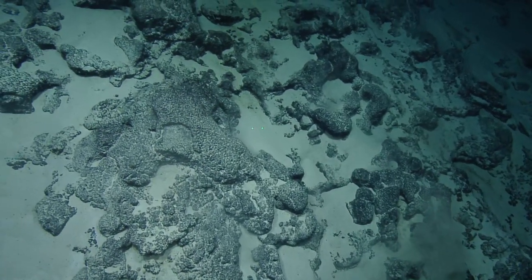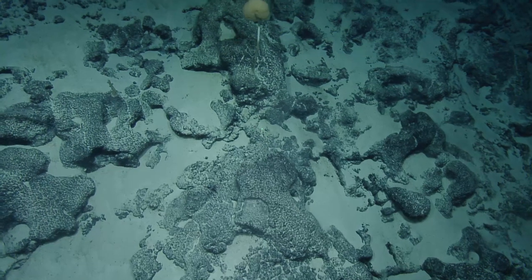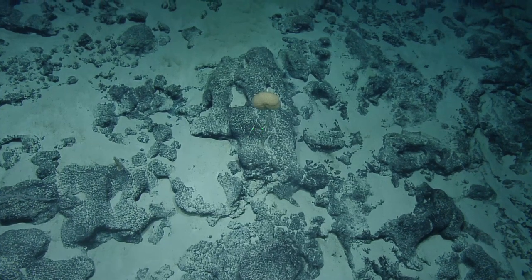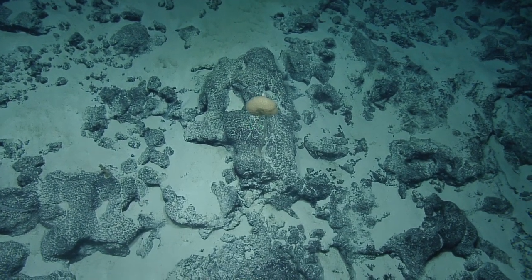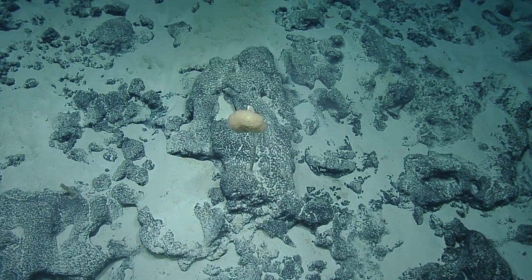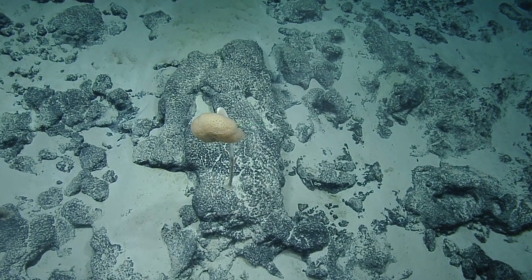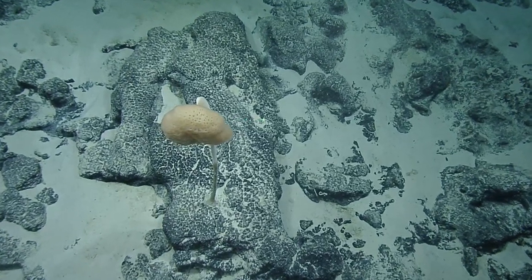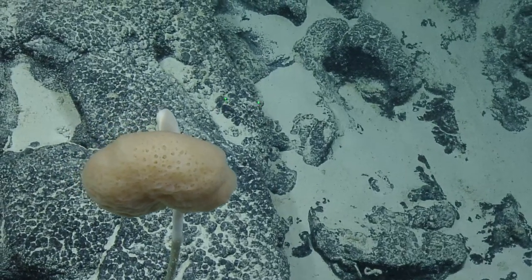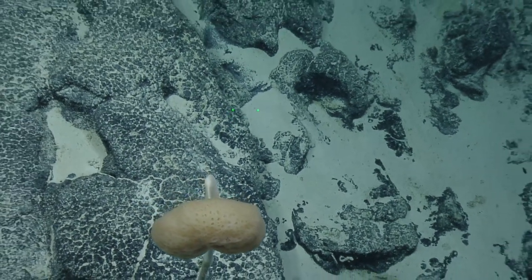Another giant sponge coming up. Oh, that looks like one of those ET sponges. Or maybe not. This is some type of Kolophagus. Looks like a petalous sunflower. All right, science is happy, thanks.